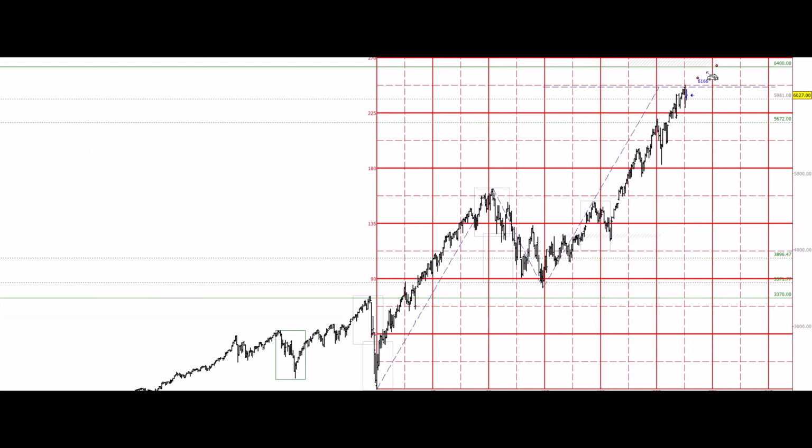And of course, the 61.66 sitting on top, taking that out and sitting on top would be the thing to really convince me. Above that, we have the 270. We have 270 by 270 here if we were to just continue. And that's that 64.00 zone that I marked out. Where does 270 in time put you? May 25th.